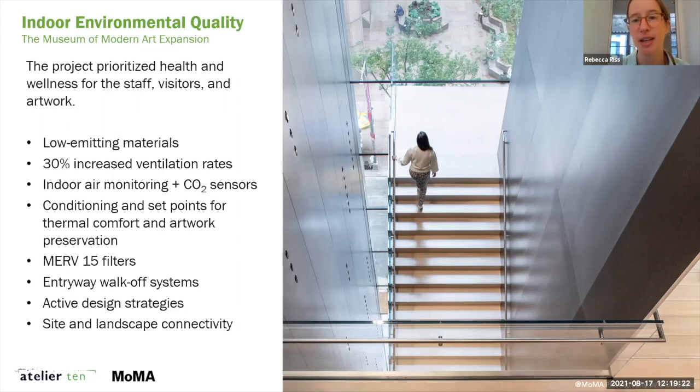Active design was definitely celebrated within the project, as seen in this photo of the blade staircase. The stair really did serve as a piece of art in itself, with a monumental physical presence as well as a structural lightness, and there was extreme attention to detail taken in the design of this staircase to make it an inviting and welcoming experience for the visitors.